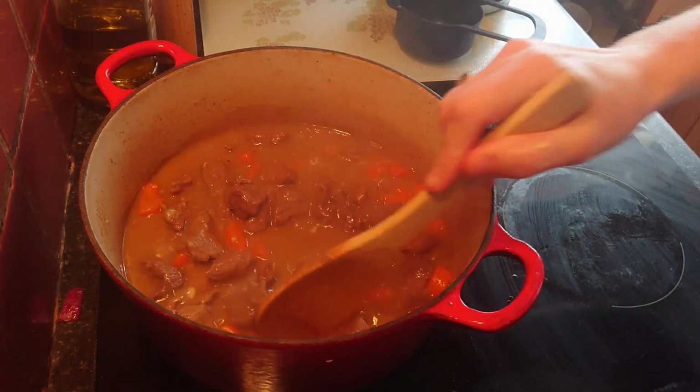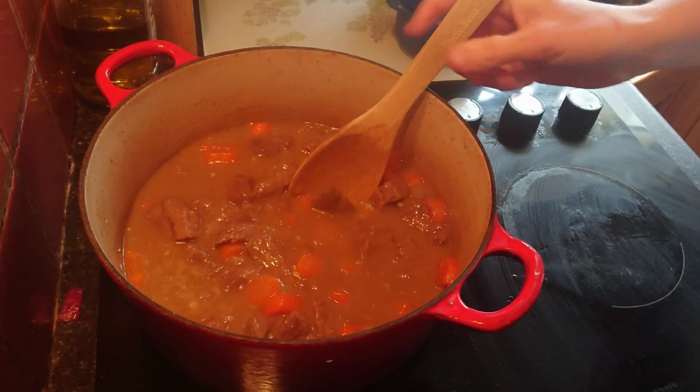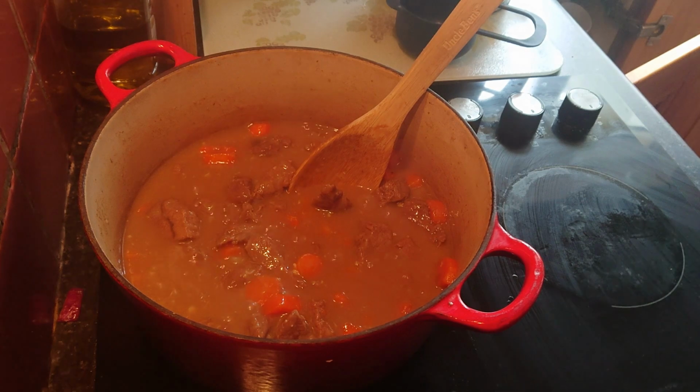Now it is 10 to 2 and I'm back looking at this, and I just think that this gravy needs a bit of thickening up, so I'm going to add another teaspoon of flour.